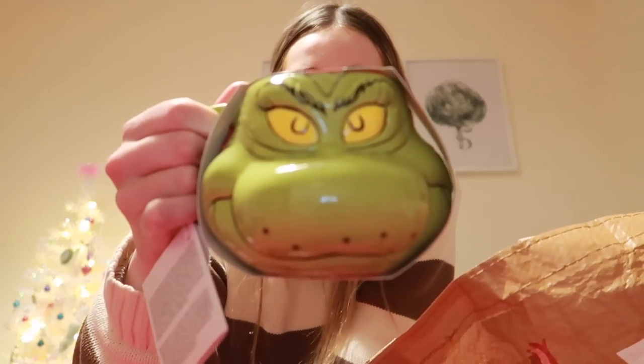I'm sorry the lighting's quite bad in here. It's just because of the way the light is, but I'm sure you can get over it. So for my sister, I got her this Grinch mug because in our family, we love the Grinch.